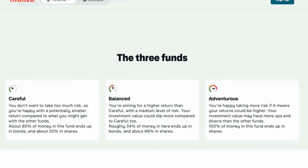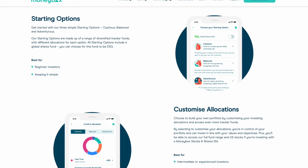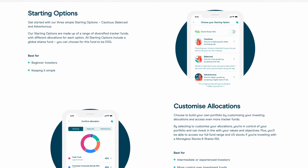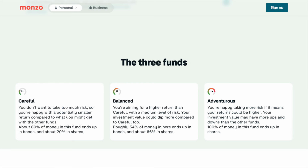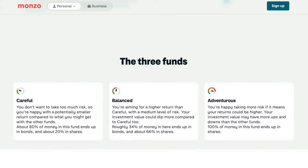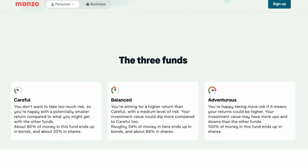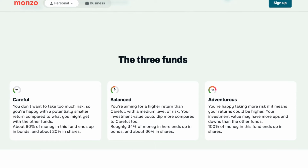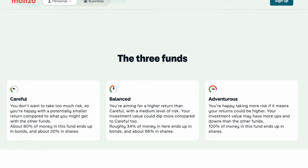Other beginner investor platforms such as Moneybox offer this functionality. With Moneybox, you can control the percentages of the funds making up their equivalent beginner ready-made portfolios in their cautious, balanced and adventurous portfolios. But with Monzo's funds, this is not the case, and instead BlackRock control the percentages of the funds making up each of these portfolios. The only opportunity you have to amend investments with Monzo is to change the portfolio you're invested in to one of the other 2, so one of the 3 in total.